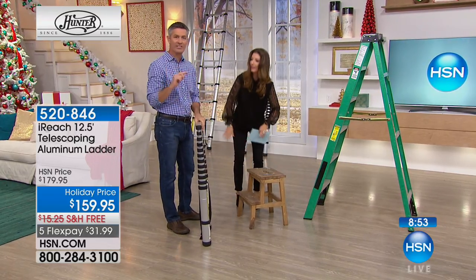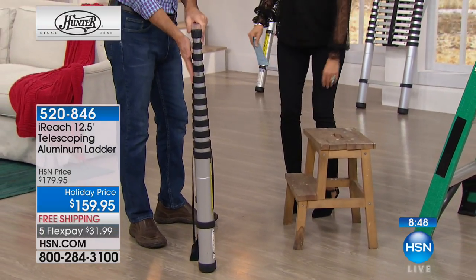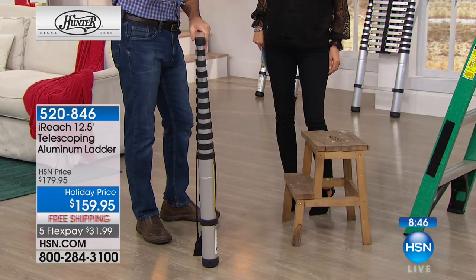Imagine that we can store this ladder, this 12-foot, this 6-foot ladder, in about the same space as the broken stool. You can store that because look at how skinny this is. You can put this in the side of your closet.